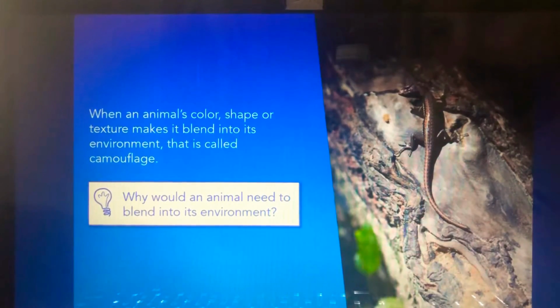Now turn to the person that's with you and think, why would an animal need to blend into its environment? Stop and discuss for a minute and unpause the video when you're ready to continue.